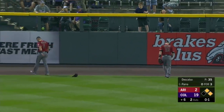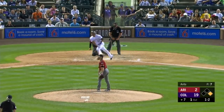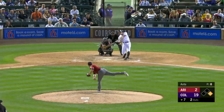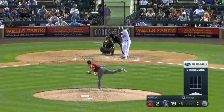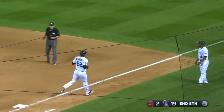Owings and Peralta collide. CO hangs on. John Jay in right field. He punches one out to Jay in right. Yancey's getting a hit here on Monte. This could be a four pitch inning. It will be. Avila on a roll.